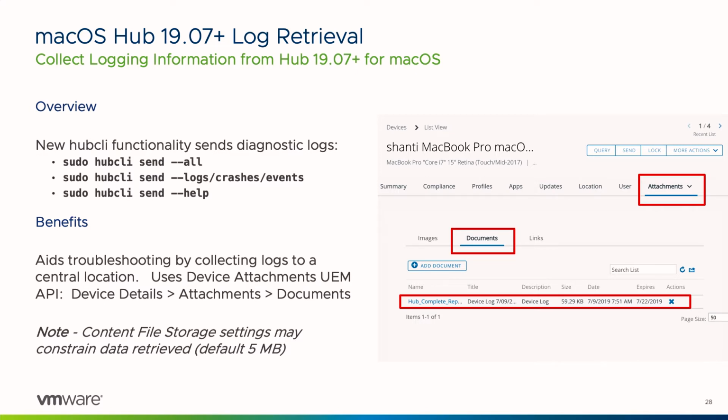Give me the logs for the Hub, or give me the logs for macOS overall. But we didn't have enough time for this release, so we did a short-term quick thing and added a new command into Hub CLI that allows you to send those logs. So this is kind of the first step that we're taking to really try to trim that troubleshooting experience.